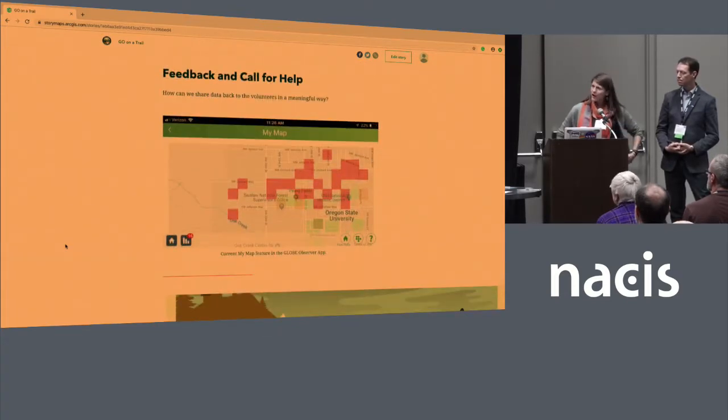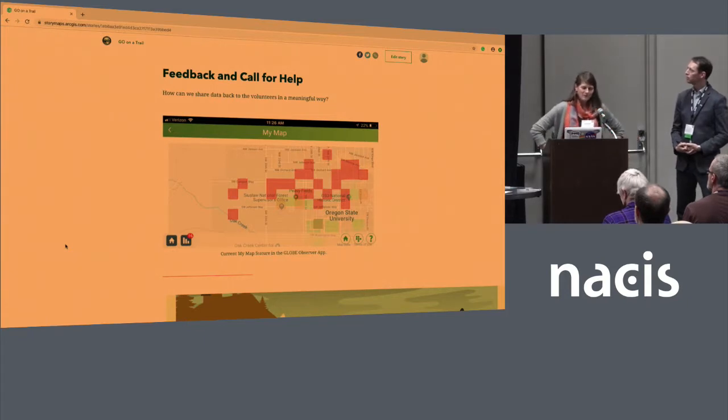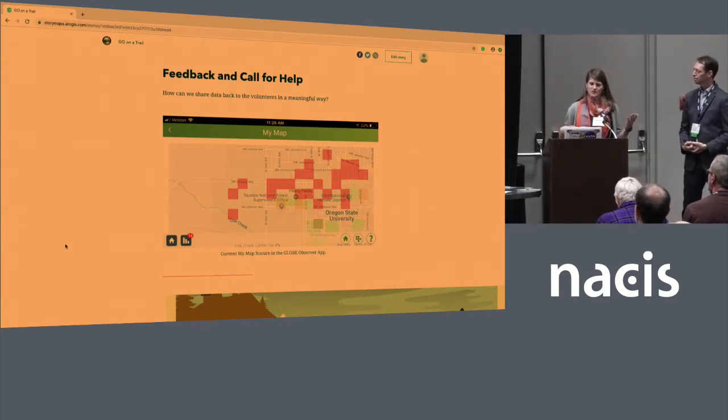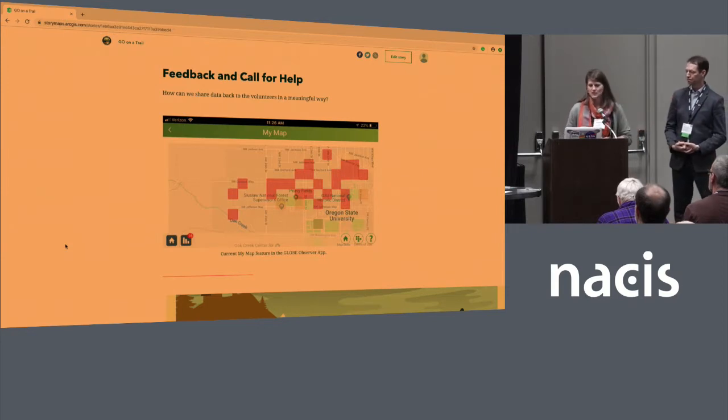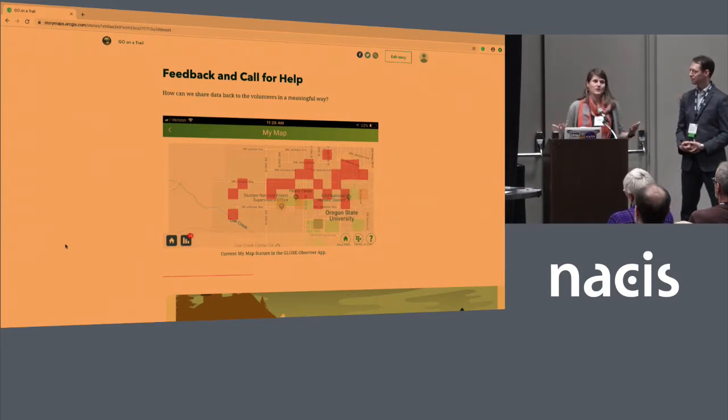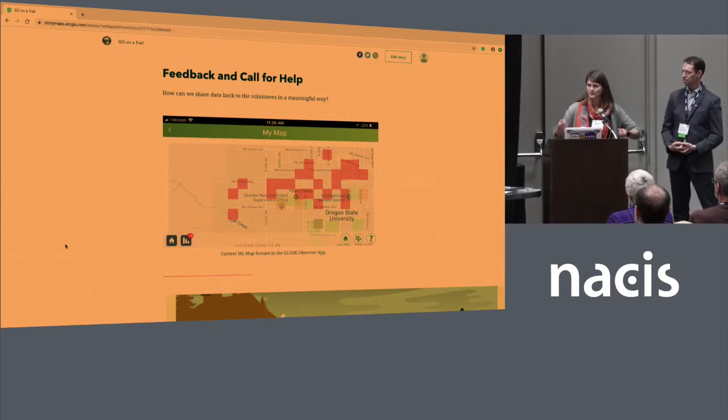And then we kind of have a call for help. The app works pretty well, but there's some things that need to get updated since they built it a few years ago. One of the features, the My Map function at the end, is very sparse. It's not super useful, and that's one of the reasons why I wanted to make sure we came to NACIS this year, to get some ideas on how to have a better interactive function so people could see the land cover data that they collected, and also see other people's data and understand why they're doing this and why it's important, kind of give that data back to them.